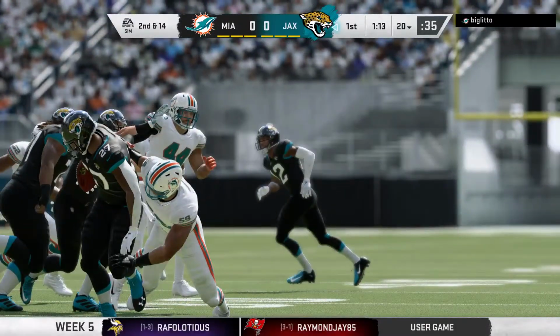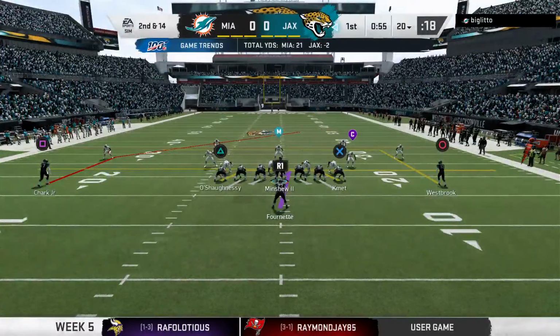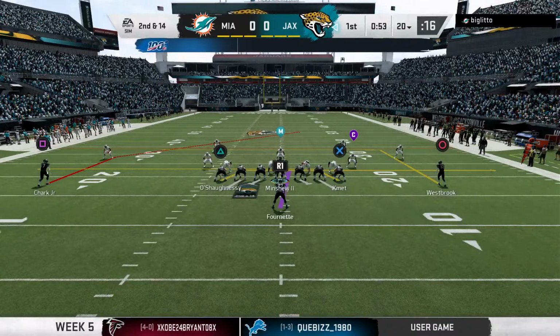Man, I just ran the wrong play. So the first play of the drive lost 4. Now they'll look to move it forward here on 2nd and 14.